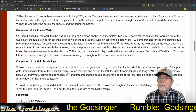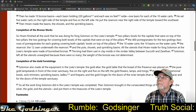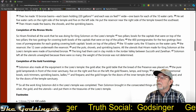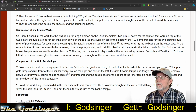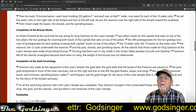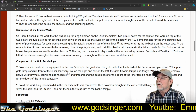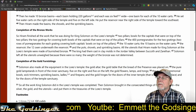Completion of the bronze works. So Hiram finished all the work that he was doing for King Solomon on the Lord's temple. Okay. 2 pillars, bowls for the capitals on top of the 2 pillars, and the 2 gratings covering the 2 bowls of the capitals on top of the pillars. The 400 pomegranates for the 2 gratings, 2 rows of pomegranates for each grating covering the capital bowls on top of the pillars, the 10 water carts, the 10 basins on the water carts, the reservoir, the 12 oxen, and underneath the reservoir, the pots, the shovels, and sprinkling basins.